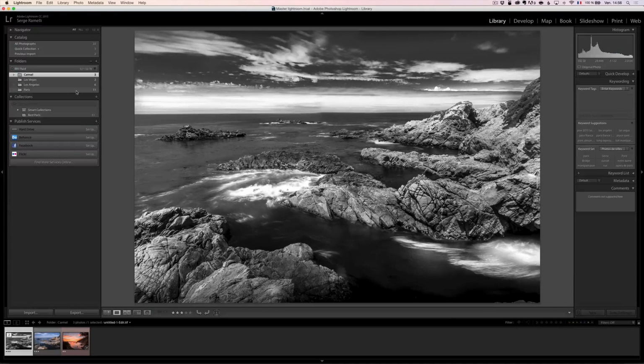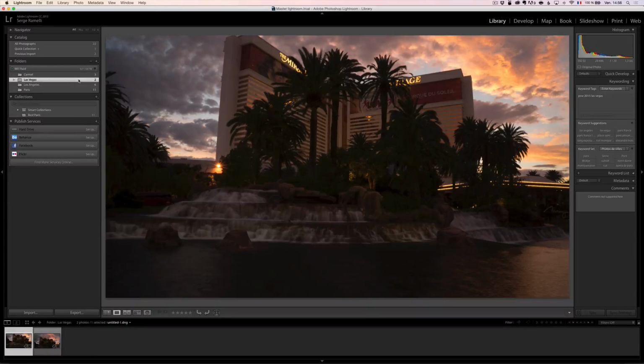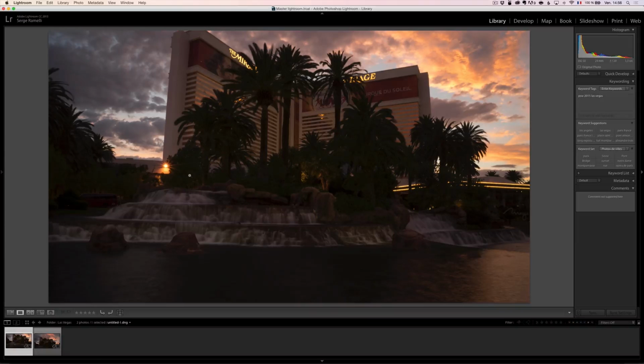We'll go to Library, and let's go to Las Vegas. Now this one is going to be a really cool one. This is a photo that I shot in Las Vegas last week when I was there for Photoshop World, and I wanted to go see the show with the Beatles, and I couldn't get in. I mean, it was only on the weekends, and Photoshop World was during the week, so it was not open.